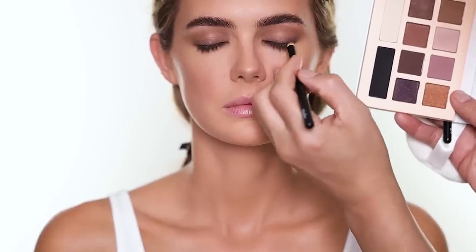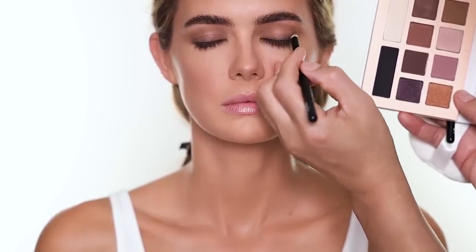And then, use the same brush. If you're still applying, then you don't have to, you can use a different brush, but I'm using the same brush for this. Use the deeper shades. I'm gonna do a little bit more depth on the outer part here. So this way, it's gonna give the eye a really beautiful lift.